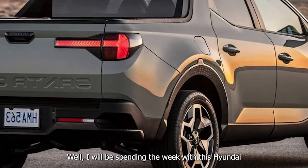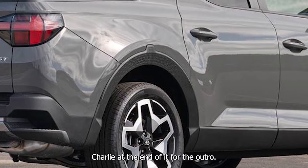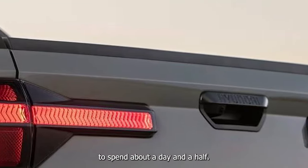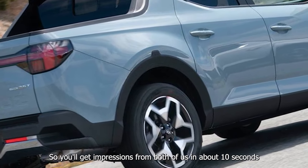Well, I will be spending the week with this Hyundai Santa Cruz, and I will actually have Charlie at the end of it for the outro. I think he will actually be able to spend about a day and a half, so you'll get impressions from both of us in about 10 seconds.